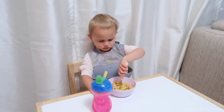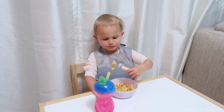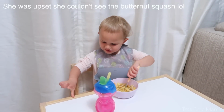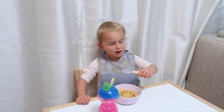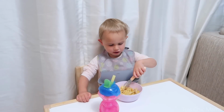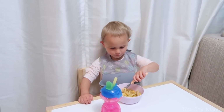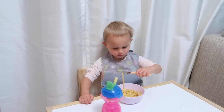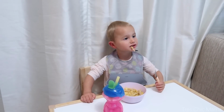The butternut squash is in the cheese. It's all in there, kiddo. The butternut squash is in there. I know you want it. I know you don't understand, but it's in there. It's on the pasta. Your four types of pasta.